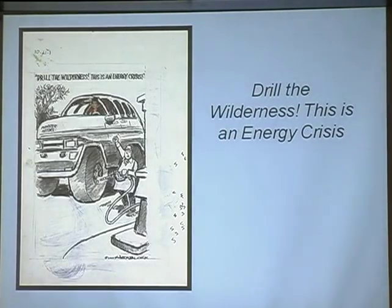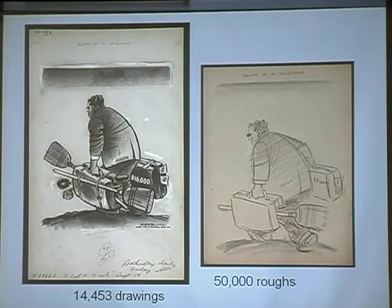And this is my favorite cartoon of the 14,000. And I've been channeling Herblock since 2001. And I just had to add a little something that I knew he would approve of. With the gift in 2002 of the Herblock archives from the Herblock Foundation, the library acquired over 14,000 drawings and 50,000 roughs, representing the vast majority of his over 70-year career.